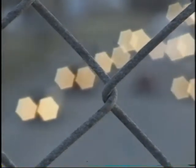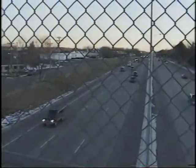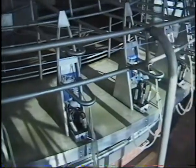Perspective. It defines how we see things. Sometimes we see only a small part of the picture. With the proper perspective, however, the big picture comes clearly into focus. Bou-Matic has the big picture perspective when it comes to rotary stalls.